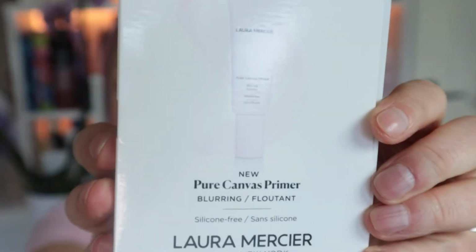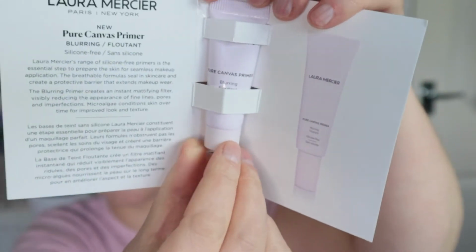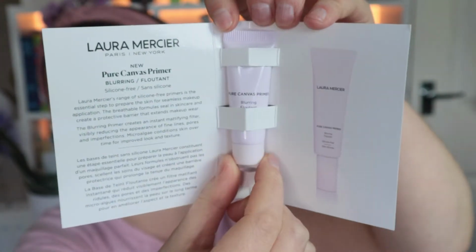So the first product that I've got here is from Mercier, and this is the Pure Canvas Primer. Apparently it's blurring and silicone free, and this is possibly the smallest product I've got in here. It is just a little tiny sample of that. I say tiny, I've seen smaller, but for the price I think this could be a little bit larger. This is 5 mils, and I decided to get this because I was interested in trying it. I've seen it around and thought, I'm kind of curious, so that's why I've picked that one. Hopefully it will work out for me, but that is the first product.